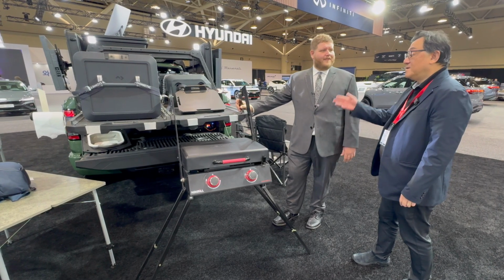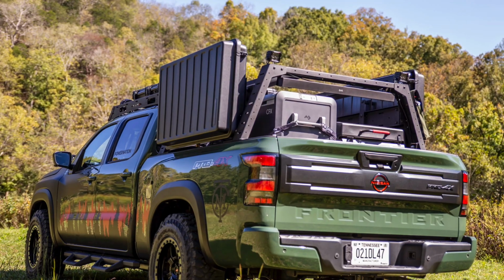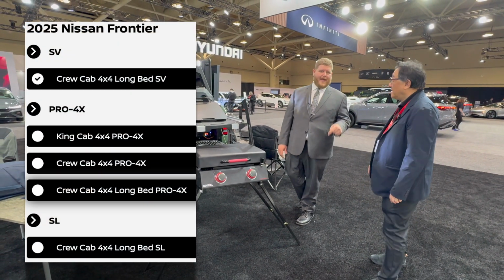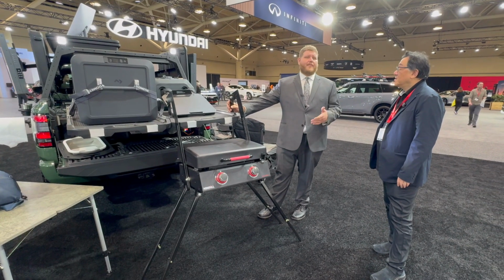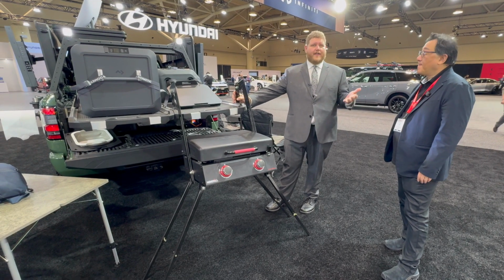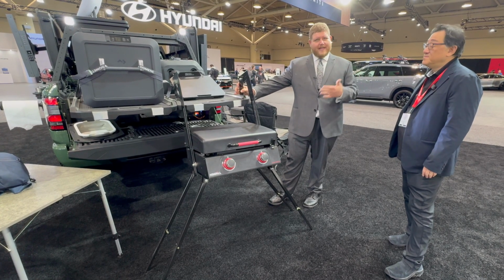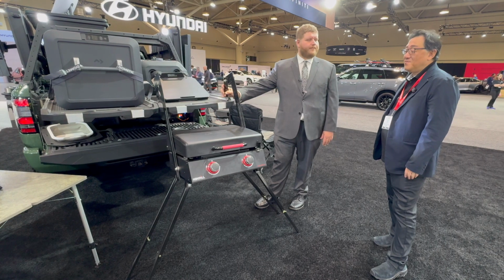Yeah. And this is the Pro 4X with a longer bed now. Right, so that was another thing that was updated for 2025, we can now get Pro 4X with the 6-foot bed. And that's actually worth mentioning too because a lot of brands are moving away from two bed lengths, right? Nissan and Toyota still have those options. A lot of the other companies got rid of them. So it is nice that if you need that 6-foot bed, Nissan still offers it. Yeah, really cool.